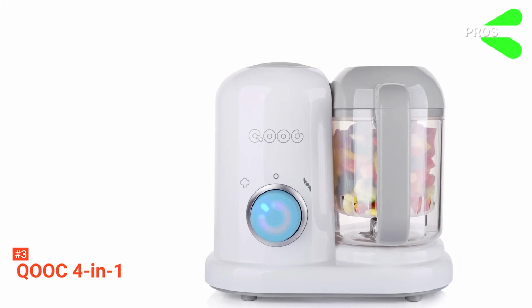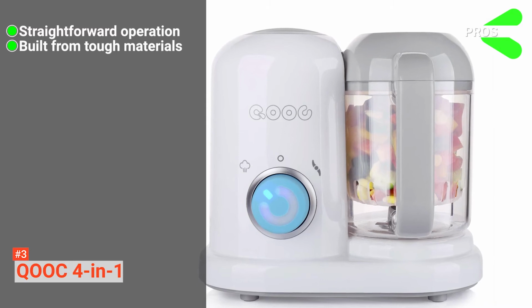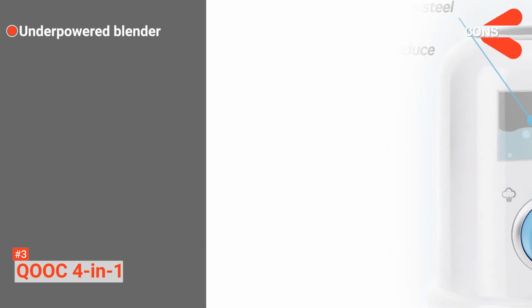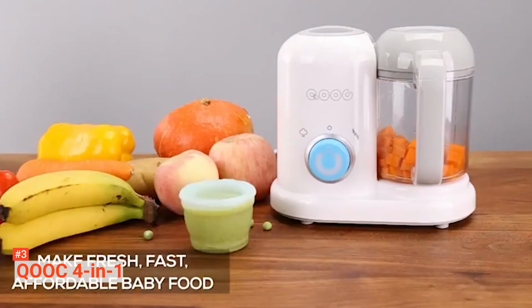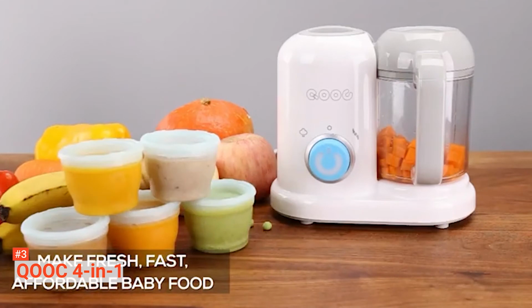Its pros are: it is effortless to use, it has a durable construction, and it comes with a useful recipe book. However, its blending function is not hugely powerful. The QOOC 4-in-1 makes preparing meals for your child easy. It's great for those with sound-sensitive children.